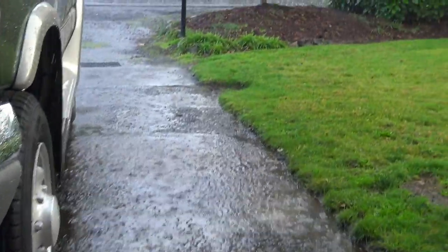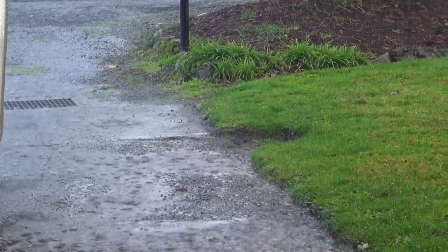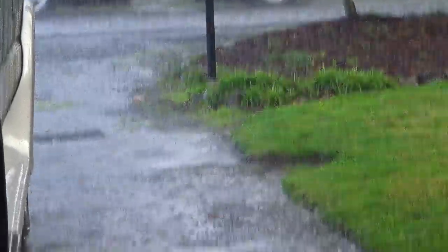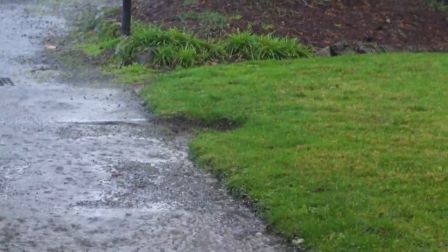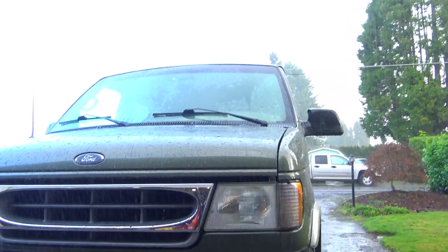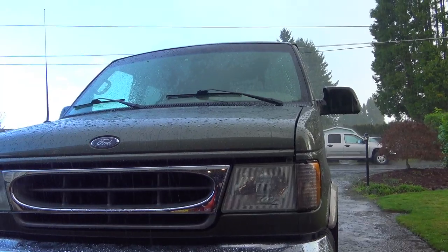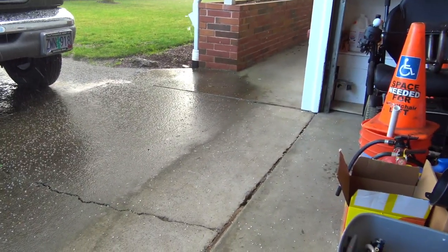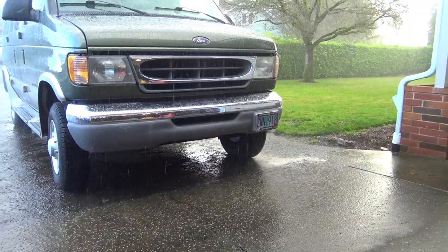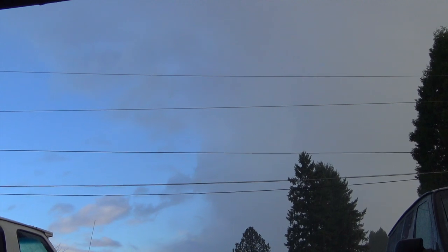So they scooped a whole bunch of stuff out of both of these drains, and it looks like they're working. That's just a low spot in the driveway right there, but there's nothing pooling up around the drains yet, so that's good. Well, I'm not going out here to turn that van off anytime soon, at least until this rain quits. Luckily, if we look up here at the sky, we can see that it's about to pass, so it should be good.